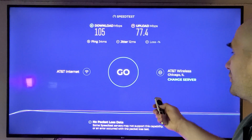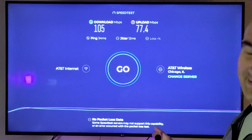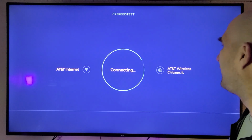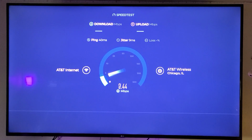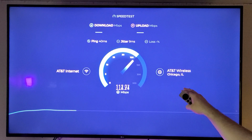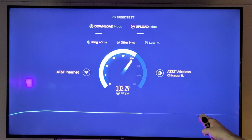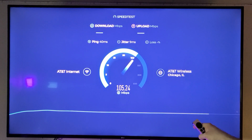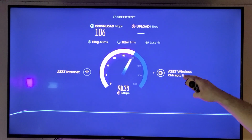Let's go ahead and do something right here. I have had AT&T UVerse here before, but I didn't like their speeds. That's why I got rid of it. That being said, let's go ahead and see that. We are connecting to a network, and look at this. You can notice it actually stays around there, 100, 105, 105 on the download speed.